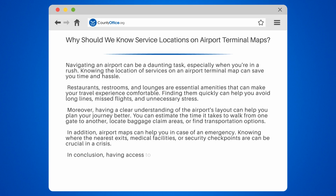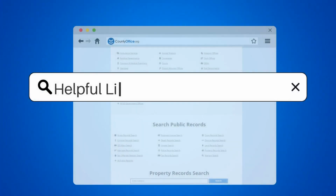In conclusion, having access to a terminal map and understanding its contents can make your travel experience smoother, safer, and more enjoyable.